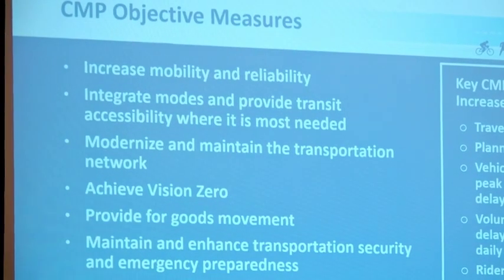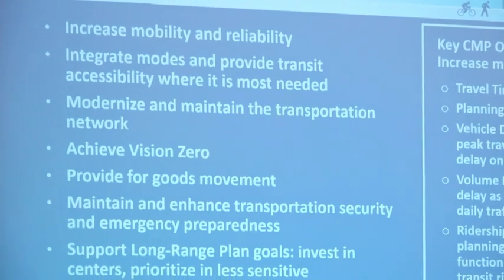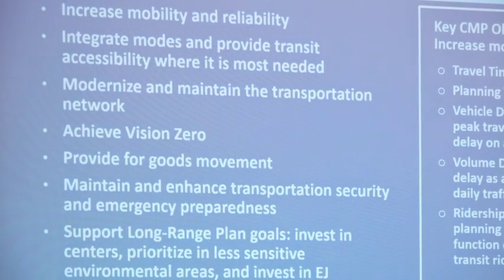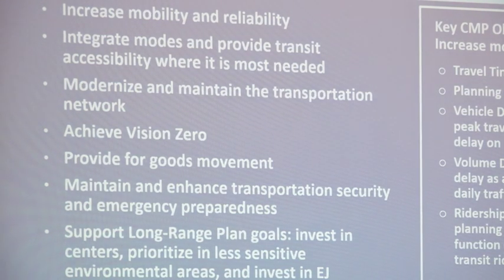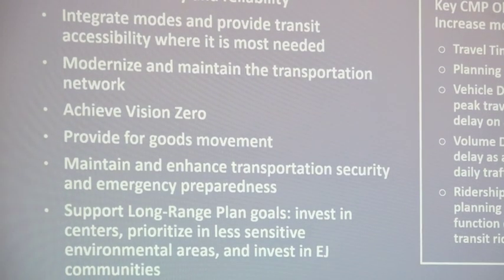So one of the things we have in the CMP is we call them objective measures. One of the key objective measures is improving mobility and reliability. That's kind of the mission of the CMP, and that's the core of it. But we also realize that we want to do it in appropriate places, not just everywhere. And that goes with a lot of the guidance we get from Federal Highways and some of the goals and objectives of our long-range plan.